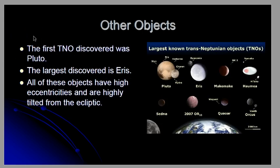The first two trans-Neptunian objects discovered were Pluto and Charon, right? Pluto and Charon. Largest is Eris. Eris has a very eccentric orbit. Makemake, Haumea. Some of these you can kind of guess where they were discovered from. Sedna. Some we haven't even gotten around to naming. 2007 OR10, right? These are in highly eccentric orbits. Some of them may have been stolen from another star once upon a time in our history, a long, long time ago. But for the most part, they're just trans-Neptunian objects that are out there in their bizarre orbits.